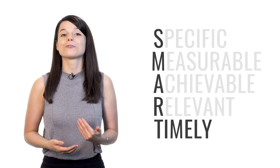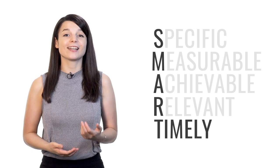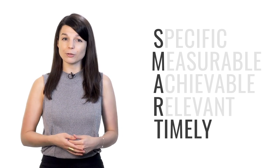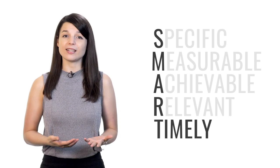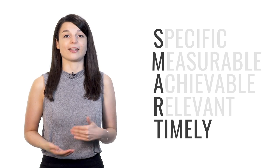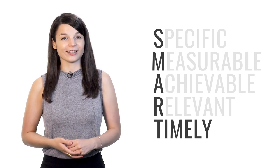T stands for timely. You need to set a deadline for your goals. If you don't specify when you plan to achieve the result you've set for yourself, it's very easy to put off the task. You can delay it until tomorrow, the next week, or the next month, and at this rate, you'll never get things done. So your goal must have an end date.